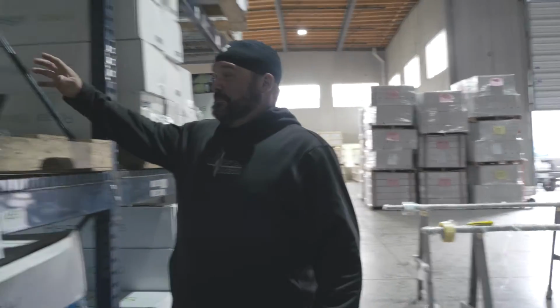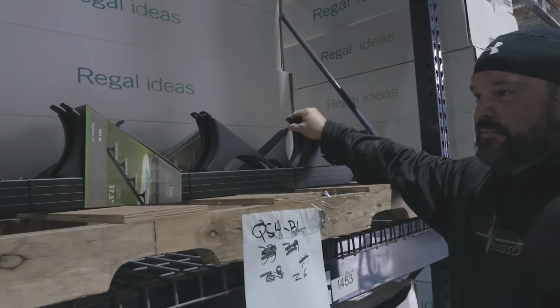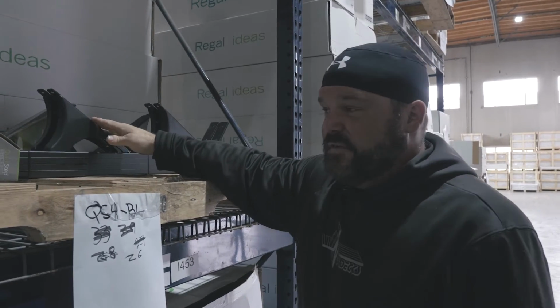All right, so this warehouse is full of stuff. Check these out. Have you guys ever heard of the Quick Step? It's a pre-made aluminum riser for stairs. And they actually sell a tread that bolts together.